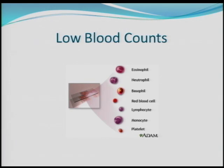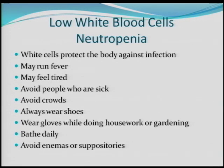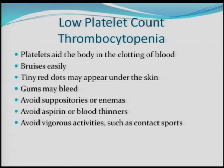Low blood counts can occur, and this is why you will have scheduled routine blood work. And on that, we are checking, are you anemic? That you may require a blood transfusion. Are your white cells low? Are you more susceptible to infections? Are you running any fever? These things can make you tired, and there are things that we can do to help with that and to help prevent it. We may need to change the dosage of your drugs.